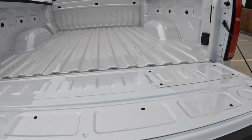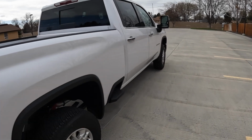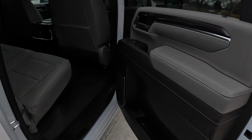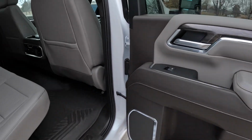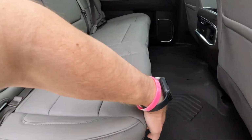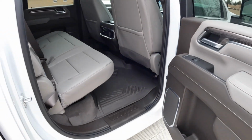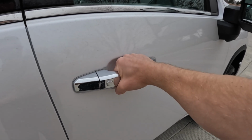Time to lift the bed, and we're just gonna let it do all the work. You don't have to work that hard with a modern work truck. The rear passenger door panel looks very identical to the other side. You still get a map pocket, a B pillar handle, and then the 40 lift split with your jack under there. More proximity key features to lock and unlock.